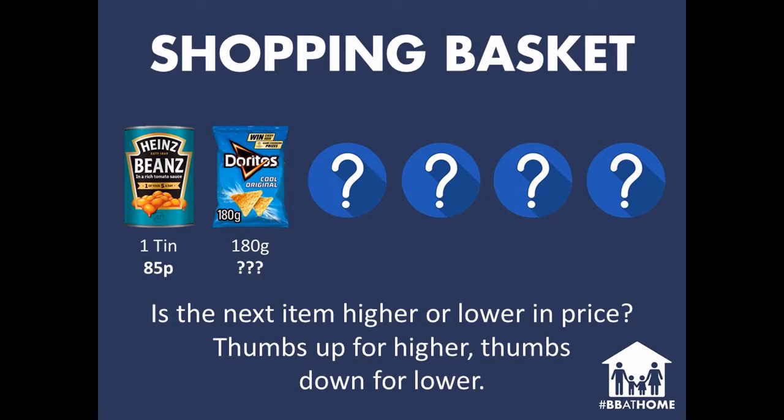Well, the answer is, it's higher, 99p. Sometimes they're a bit higher than that. Maybe they're on special offer. So well done if you said higher. Our next one then, as you can see there, a big bag of Maltesers. Very nice indeed. Do you think a big bag of Maltesers is higher or lower than 99p?